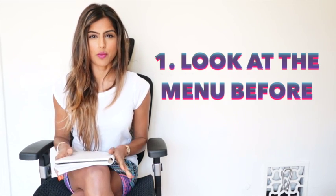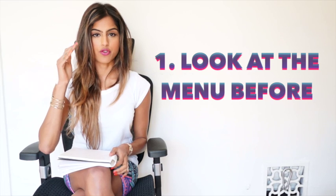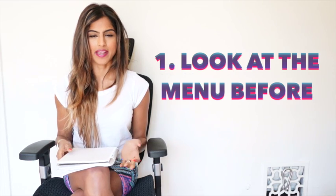So number 1 is try to look at the menu before you get to the restaurant, so you can see exactly what they have and know when you get there what you're going to order. That way when everybody else is deciding, you can speak to the waiter and make any adjustments as needed. That is tip number 1.